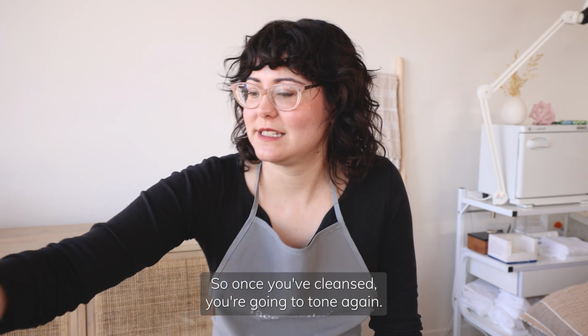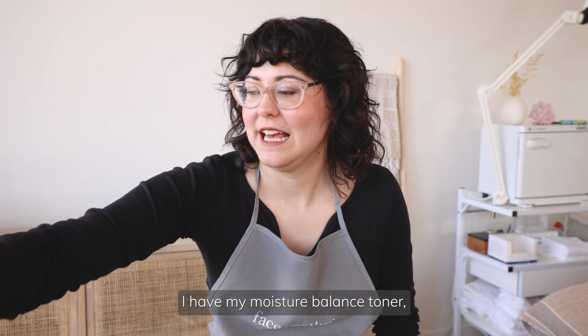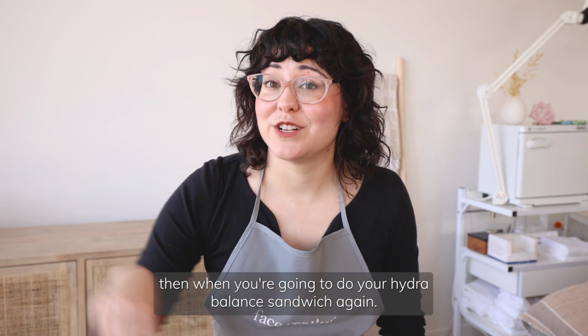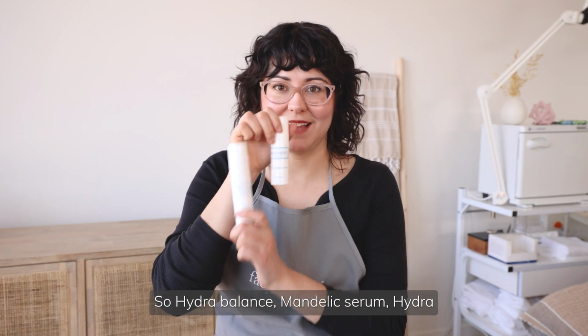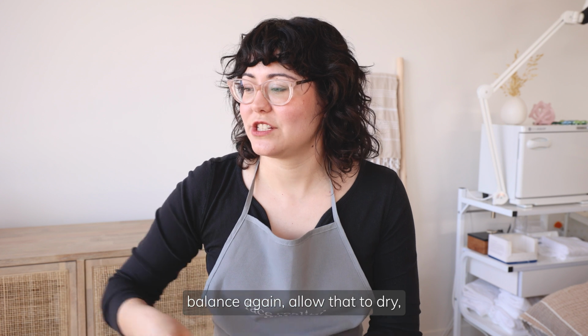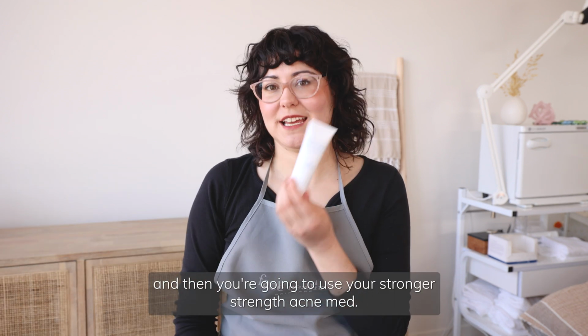Once you've cleansed, you're going to tone again. I have my Moisture Balance Toner. Then you're going to do your Hydra Balance sandwich again: Hydra Balance, Mandelic Serum, Hydra Balance again. Allow that to dry. And then you're going to use your stronger strength Acne Med.